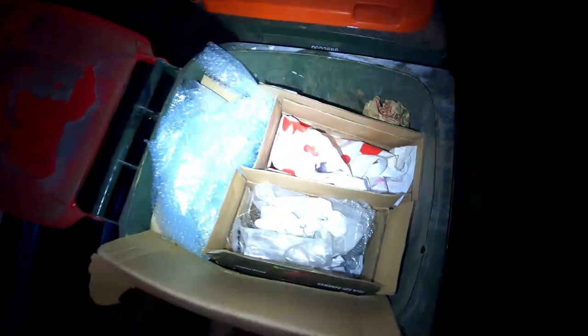Okay, what have we got in here? Boxes and boxes and boxes. Well, how about we just pull that? Yeah, that's not even a box. Pull that box here. That looks like there's nothing in that box. Nope. Stuff that in there. It's all boxes.